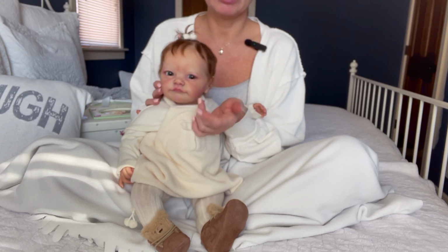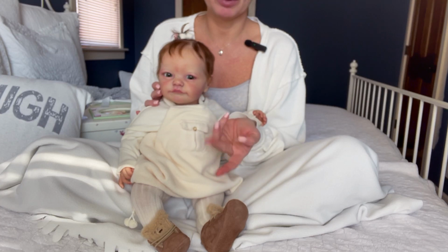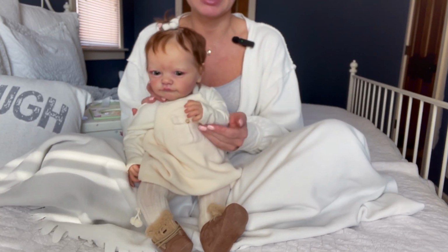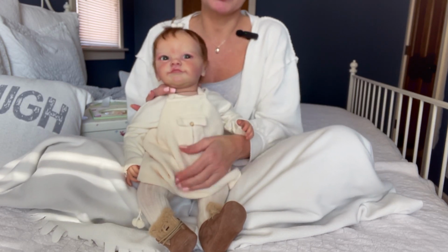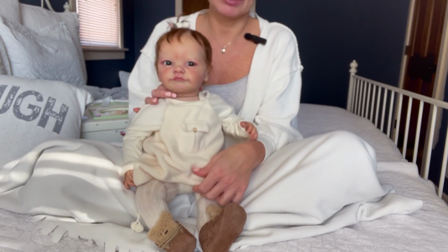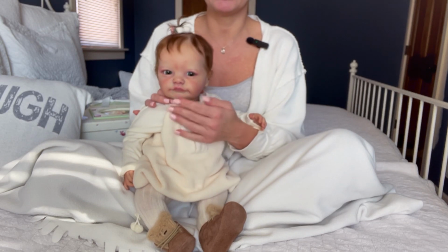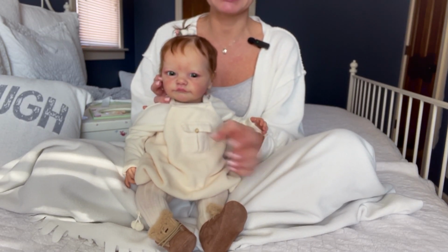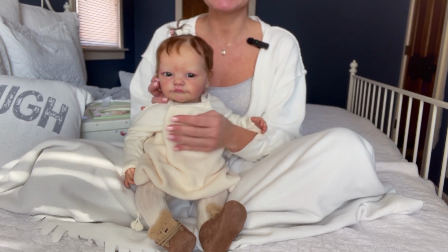hairstyle, and also if the baby is awake, the doll is awake, you will pick the eyes. But with all the rest, you leave it to the artist. And those babies are usually one of the best artists' work when they can create freely. You don't have to be following a certain photo of yours or specific requirements.